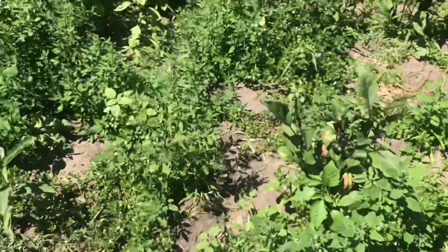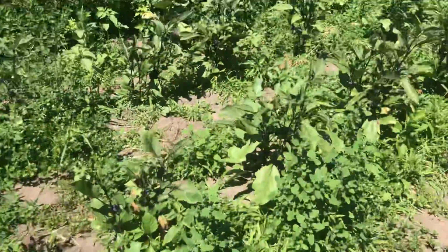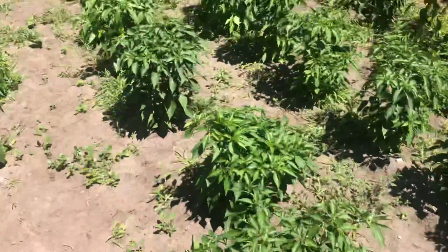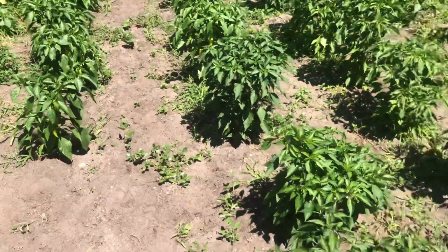So I'll wrap this up. I got to give this to the chickens. We did harvest our sinigang peppers, our banana peppers.